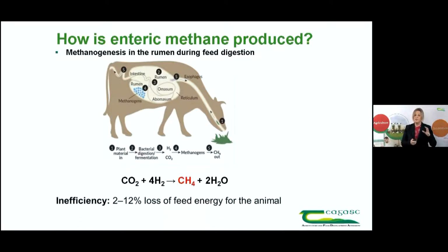This is also a very inefficient process because it takes energy to produce methane. So this results in between a 2 and a 12% loss of feed energy from the animal that could be used otherwise for productive processes.